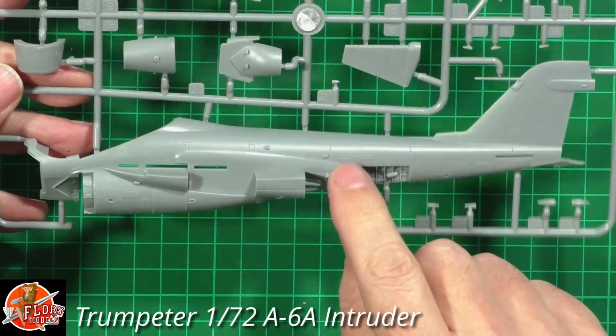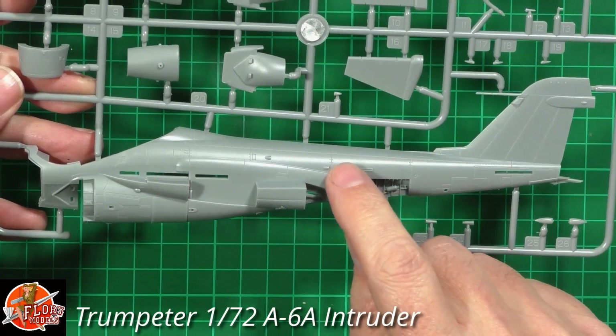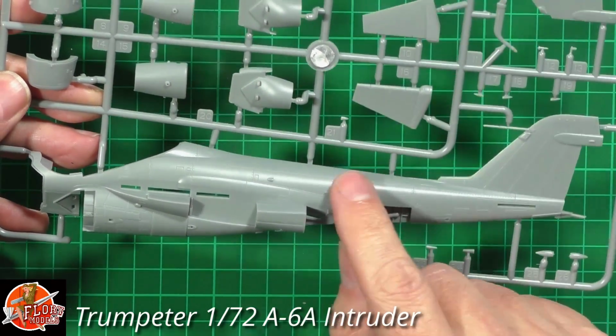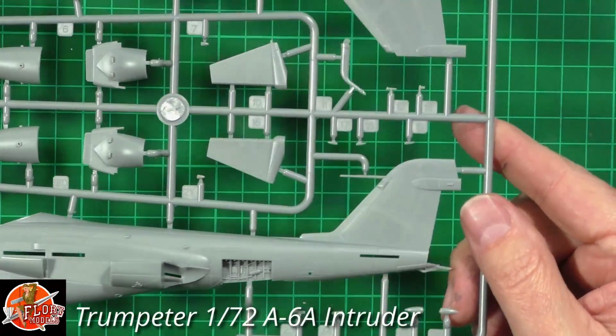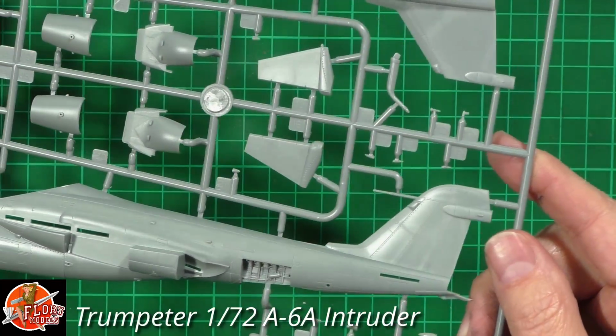Obviously some of these areas like here, this will be for the night formation markings. I don't think they had them on the 8 particularly, so I assume this is like a generic sprue, so you're going to have to sand those off, I do believe. But again, generally looks very nice. The detail down here on the tail, try and catch it in the light, there we go, looks very, very nice indeed.